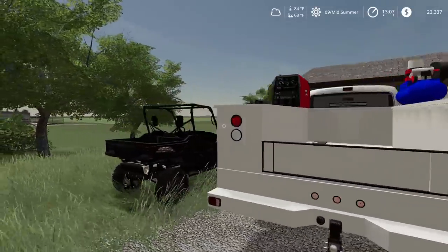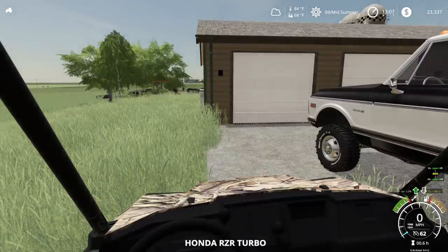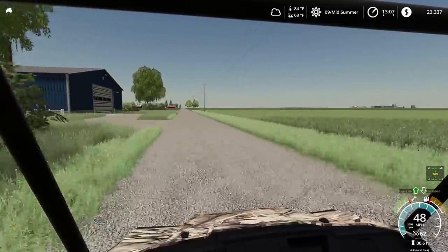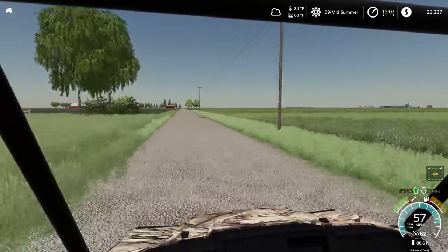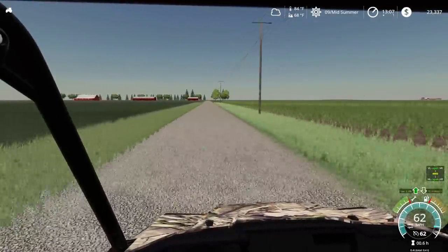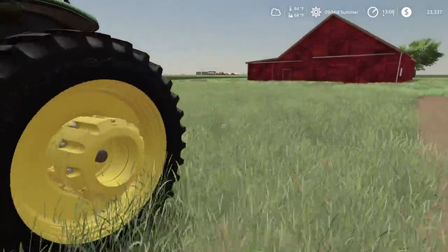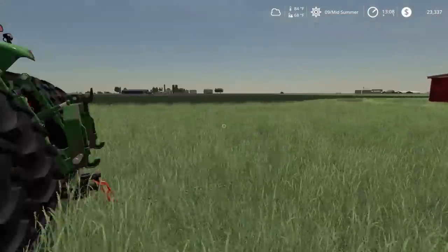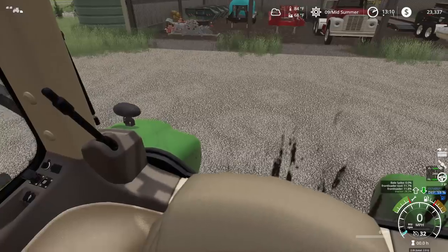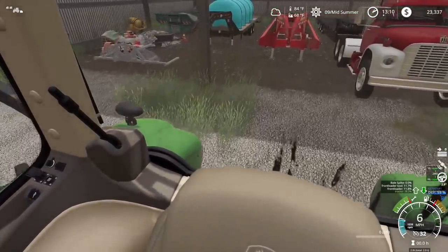You know what? Instead of walking back, I'm gonna take my Honda back over there. Who wants to walk when you got a UTV? Man, I love running in the wind like this. Sure feels good. Just hate it when the bugs hit you in the face. Man, do they hurt. All right, so I'm gonna take this back, drop off the chain, and then hopefully pick up a gooseneck with it.